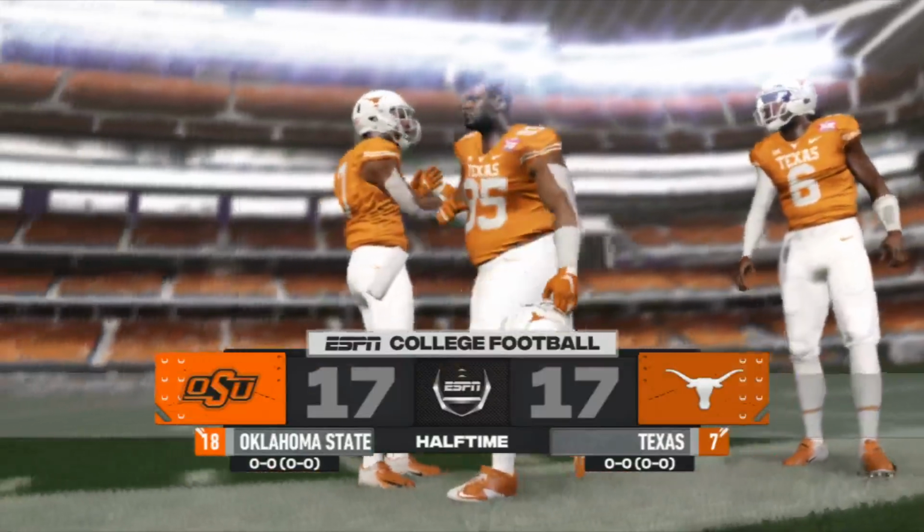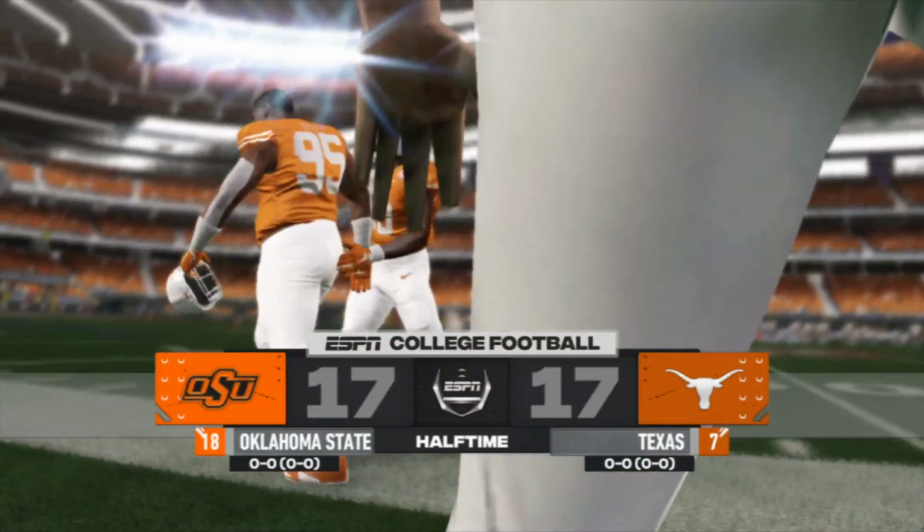We played a half of football. Good game here, 17-17.